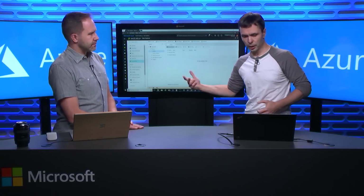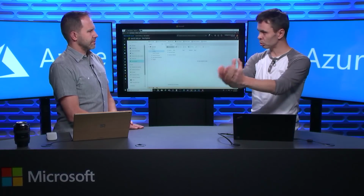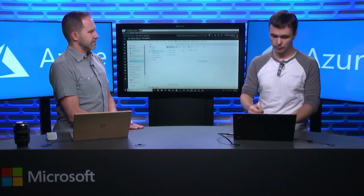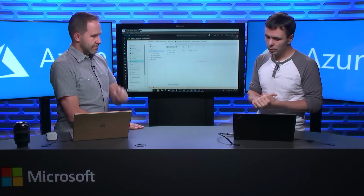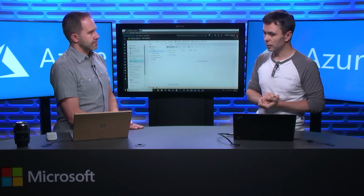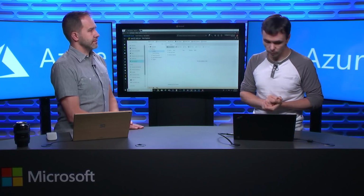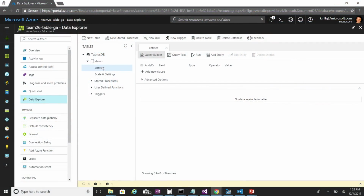And the beauty of the native connector is that it is partition aware, so it only talks to the partition it needs to talk to. It's very efficient, very fast. Another interesting thing we have announced is the general availability of Gremlin Graph APIs. That feature was released about half a year ago at Build, and lots of investment went into it.